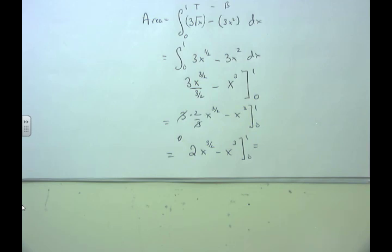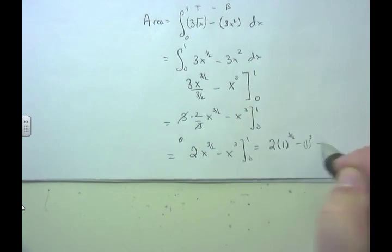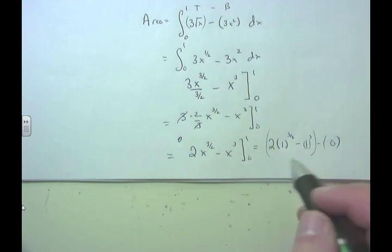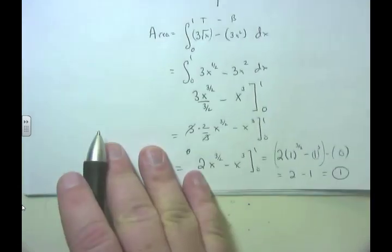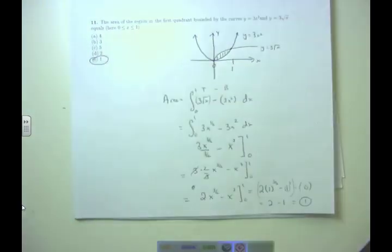Fundamental theorem: plug in top minus plug in bottom. This will be 2 times 1 to the 3/2 minus 1 cubed, minus, when I plug in 0, I pretty much get 0. 1 to any power, 1 to the 3/2 power is 1, times 2 is 2. Minus 1 cubed is 1. What is my answer? 1. The answer is E. Does that make sense?